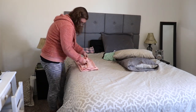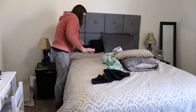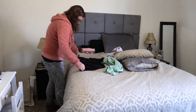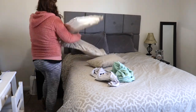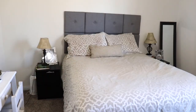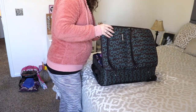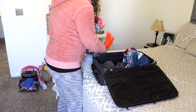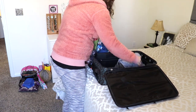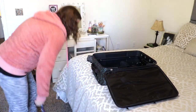The first thing that I like to do every morning after I am finished teaching is just go ahead and make my bed. That way I am not tempted to get in it for the rest of the day. On this particular day that I was cleaning, I typically try and clean our house on Tuesdays. We had just been on a vacation visiting our friends, so I had the suitcase. I wanted to go ahead and unpack and get all of that put away.